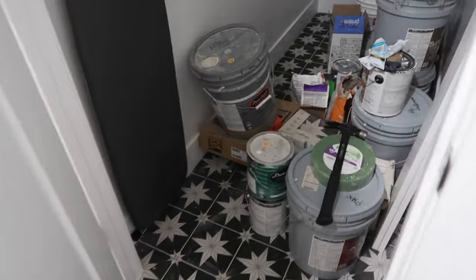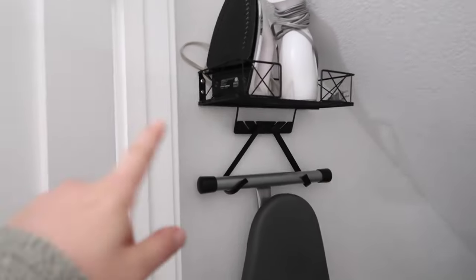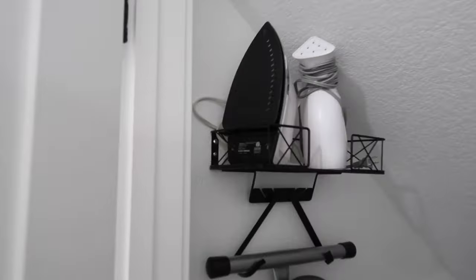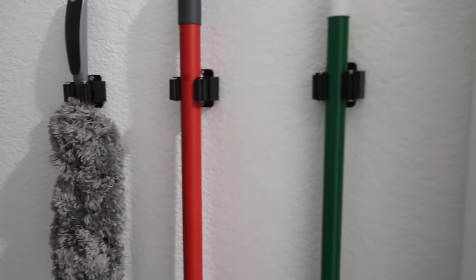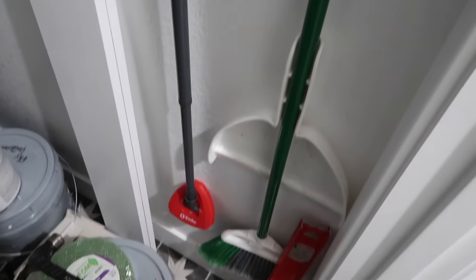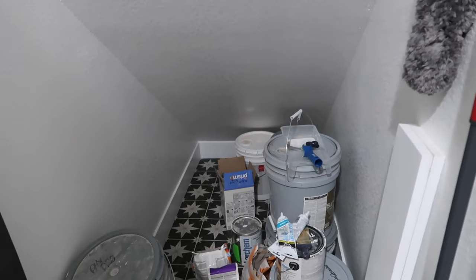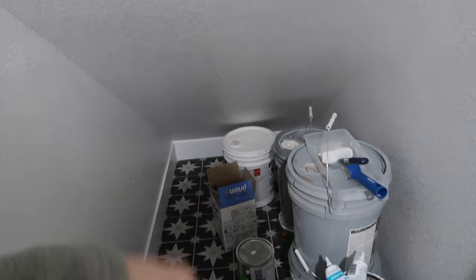But behind here is this closet that the contractor had left all of his stuff in, like all the paint and everything. I hung this up, which is just a holder for the ironing board and steamer, and I also just hung these up, which was really easy. But I'm gonna make this our cleaning closet. Obviously not gonna have any chemicals available for the cat to get into, but I just wanted to get some shelves built here so I can actually put things away.